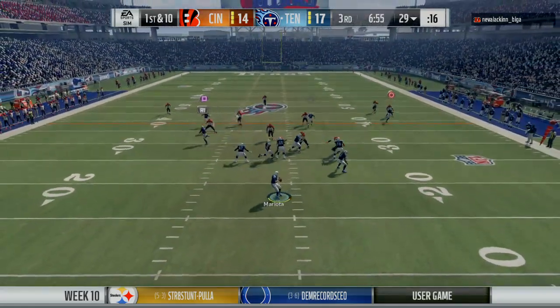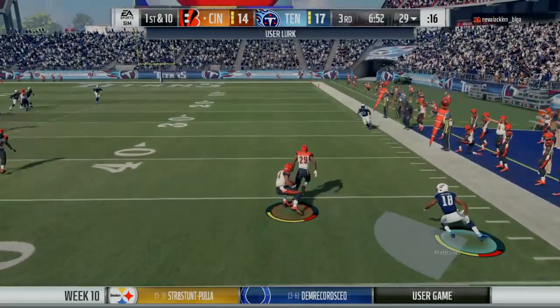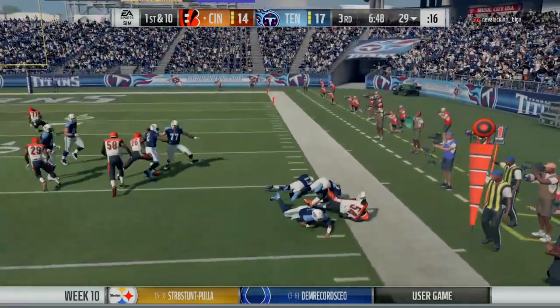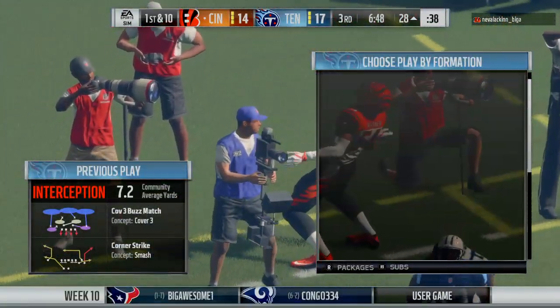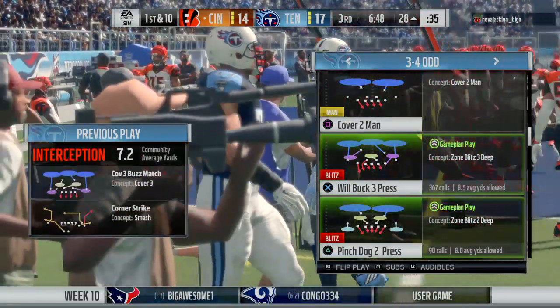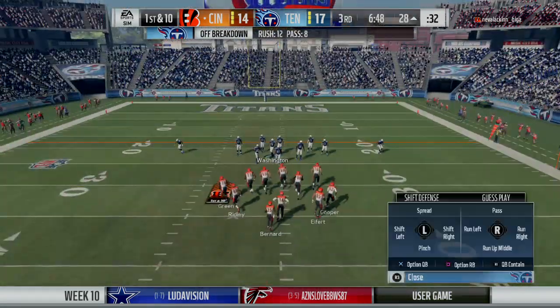On 1st and 10, here's Mariota. Looking to hit Matthews, but it's intercepted. He's picked off at his own 46. And this return is going to be halted right around the 28-yard line. First possession of the third quarter, an interception, so maybe a second-half tone setter. Indeed, and not the tone they wanted to set.